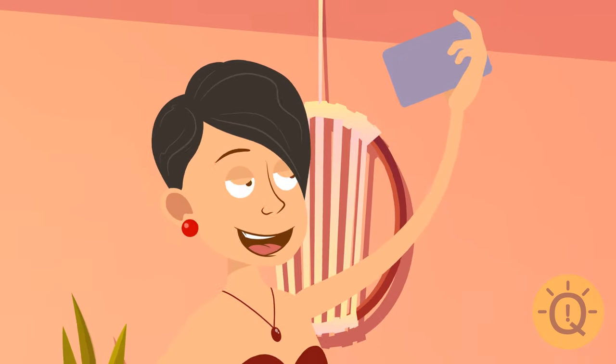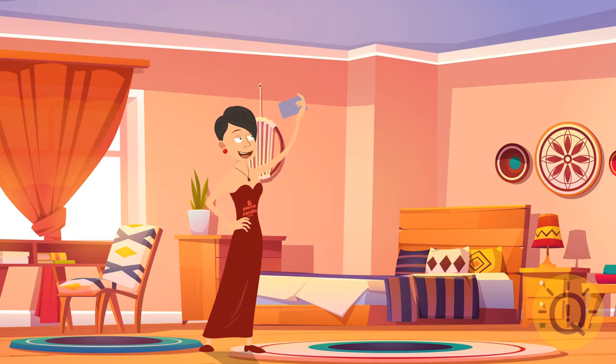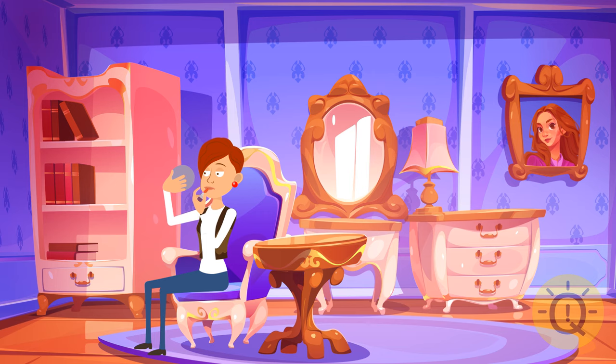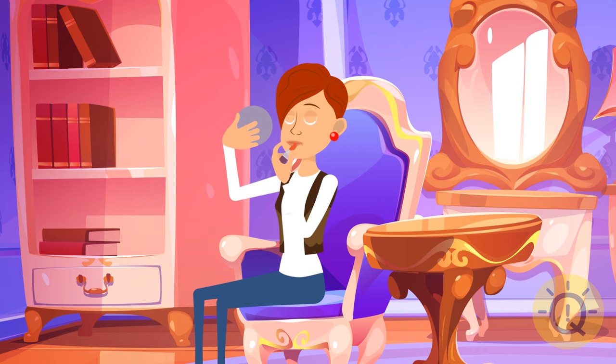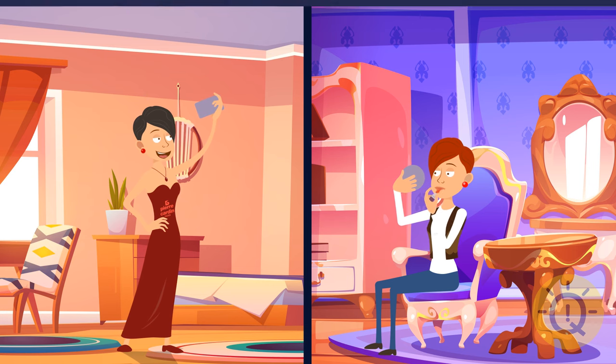Emily and Mary are putting on their makeup, getting ready to go out and have fun. They use pretty much the same things. Phones look similar. The same with lipsticks, clothes, and everything else. So, who's poor?